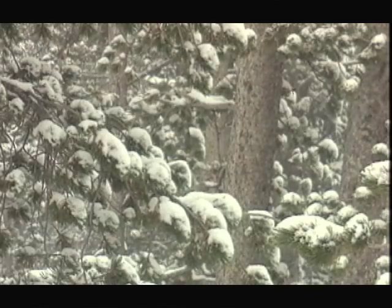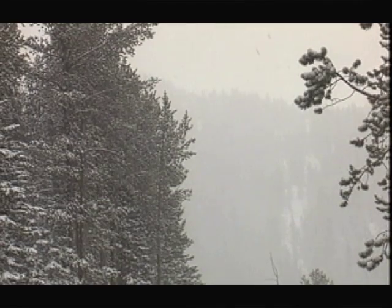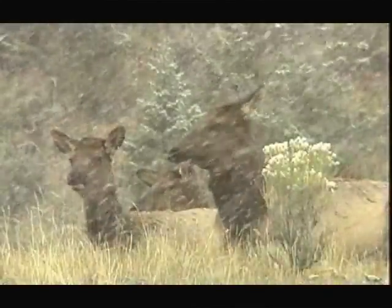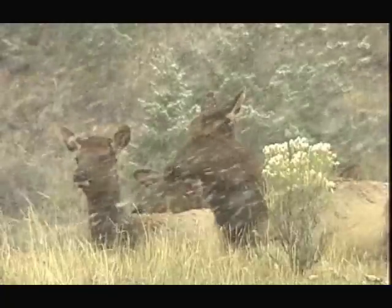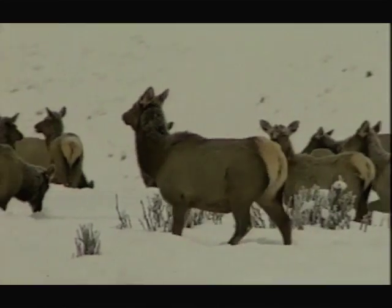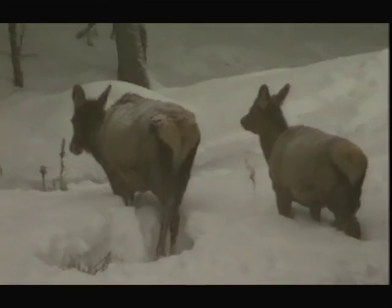The weather changes and snow falls. Heavy snow sends a signal to the elk that their annual winter migration is to begin. As the snow reaches 1 foot in depth, cows and calves begin their trek to lower elevations, where the snow is not as deep or mostly non-existent.